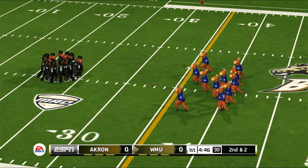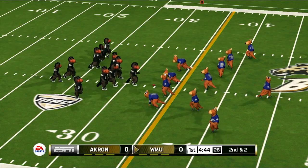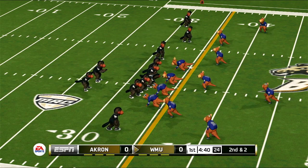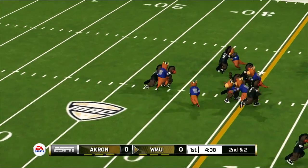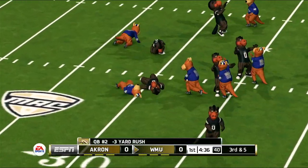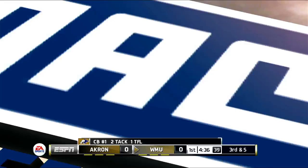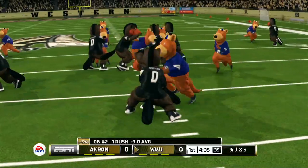It's second down, and they're about 2 yards away from the sticks. 47, Mike, 47, Mike. He's tackled right around the 30. I'll tell you what, for a defensive back, this kid is a sure tackler, and he showed it right there.